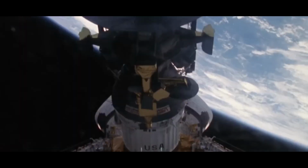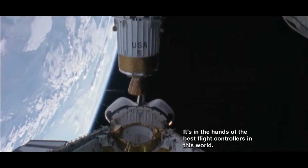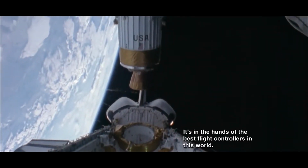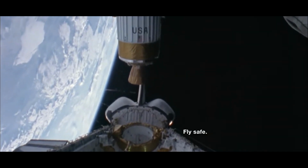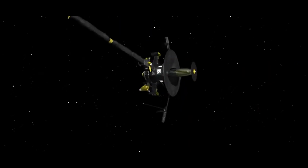Years later, it was a spacecraft named after Galileo himself that was put into orbit around Jupiter. The spacecraft is stable. Galileo is on its way to another world. It's in the hands of the best flight controllers in this world. Fly safe. And this was a challenge spacecraft because its main antenna didn't open.